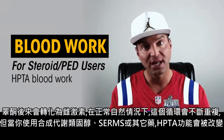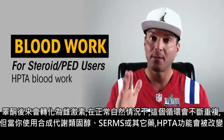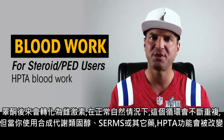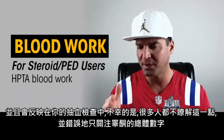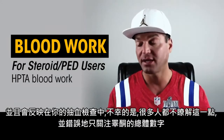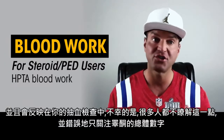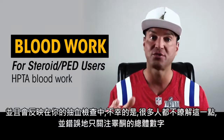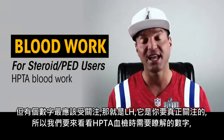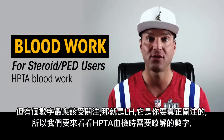Now, in natural conditions, this cycle continuously repeats itself. But when you use anabolic steroids, SERMs, or other drugs, your HPTA function is going to be altered, and it's going to be reflected within your blood work. Unfortunately, many people fail to understand this and make the mistake of paying attention only to what total testosterone shows. But if there's a number that should be paid the most attention to, it's the LH, your luteinizing hormone.